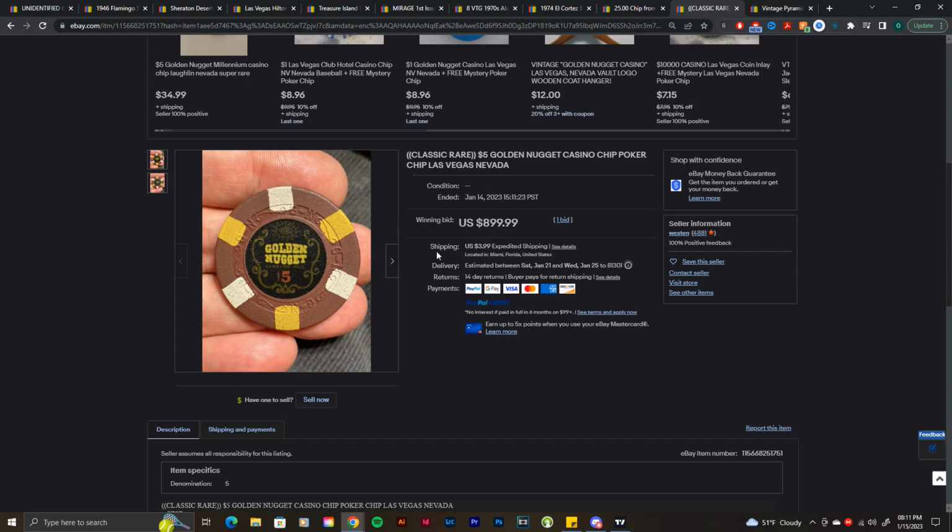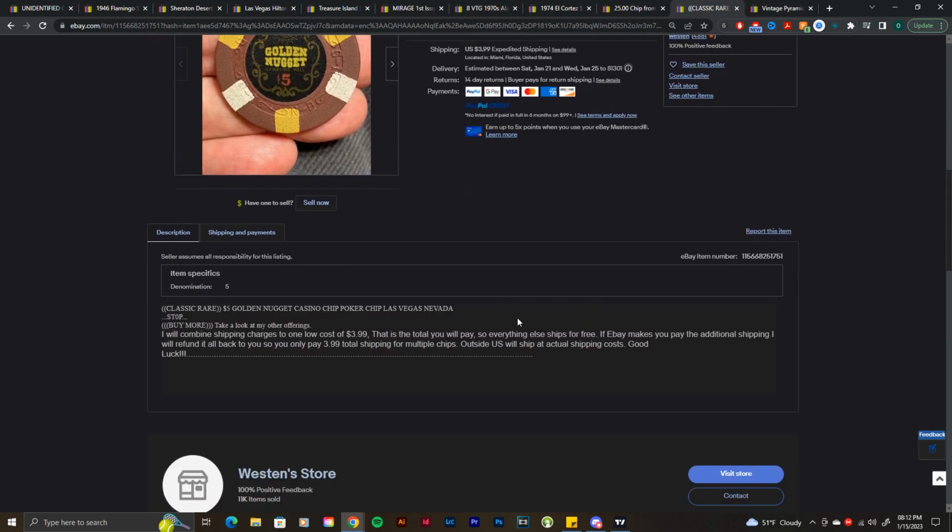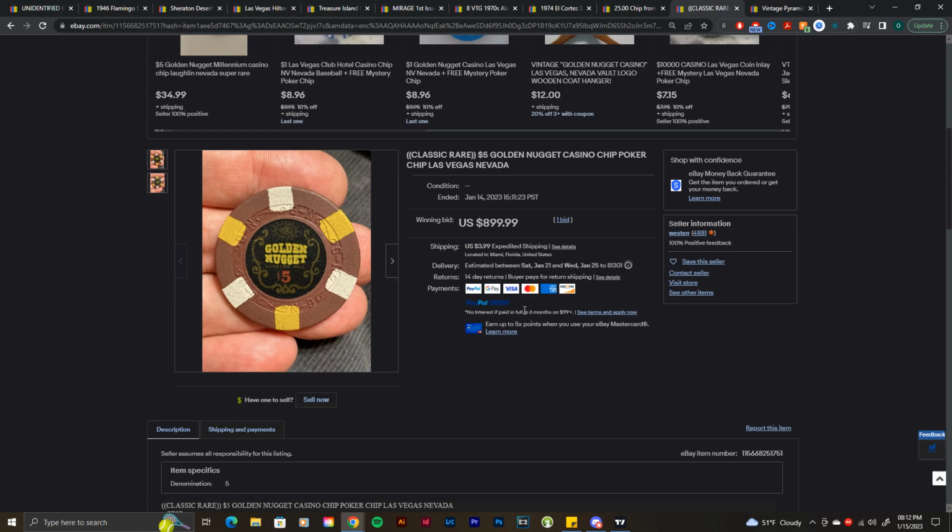Another cool old chip, Golden Nugget 5. On the GN, obviously TRK made this mold, but this is a rare chip. This one sold for 900. You don't see chips like this every day. Definitely one of a more rare chip. I don't know what the book rating is on it. I don't know what the last one sold for either, but it's definitely a chip you don't see often. So definitely whoever picked this up for 900, it's probably worth it. Yeah, it doesn't do much to me. It's a rare chip, but it doesn't do much to me.